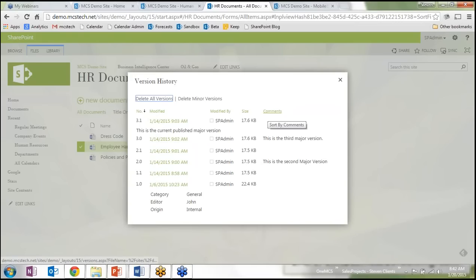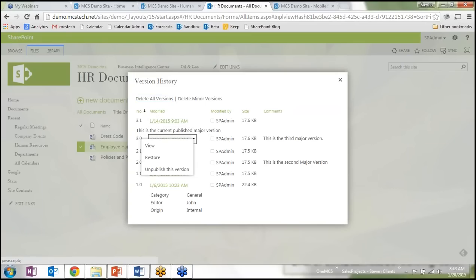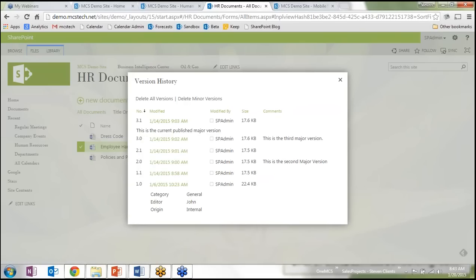So whenever someone clicks on the employee handbook, they're getting the most recent version. But if they need to go back and roll back and see a previous version, they can click on this and choose the restore or the view button to be able to see that. On the left-hand side here, you'll see the number, and I have 1.0, 1.1, 2.0, 2.1. The numbers change with each version.